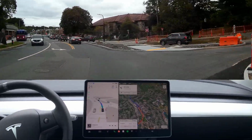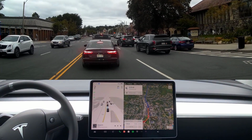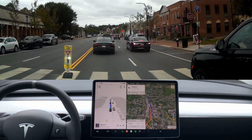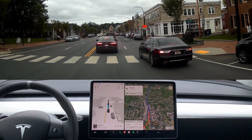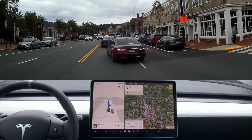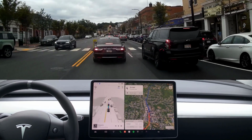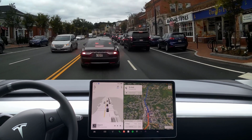I put FSD back on again, and after that it's pretty good through this crowded-ish area. I mean, most of the people are driving reasonably well, so it's okay. In fact, FSD does a good job of letting this guy come inside after it sees the left-hand turn signal. It's pretty cool. There are lots of cars here, and it's actually doing a pretty good job.